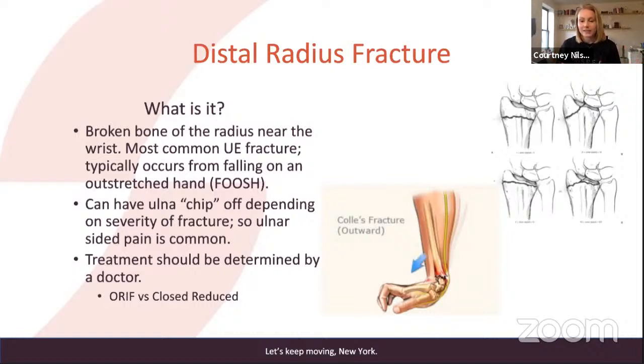But what happens is we have these two bones in our forearm here. So we have what's called your radius that goes down into the elbow, and your ulna. Typically, this distal radius fracture, distal meaning further away from your body, or from your heart. So typically it's a fracture right along here, and it can wrap around the front, but it's usually around the thumb side of your forearm.